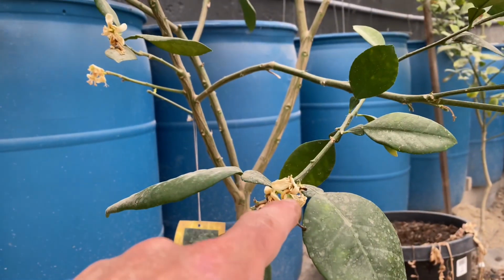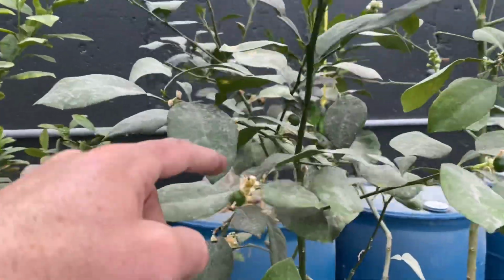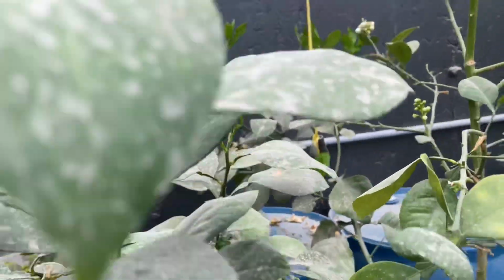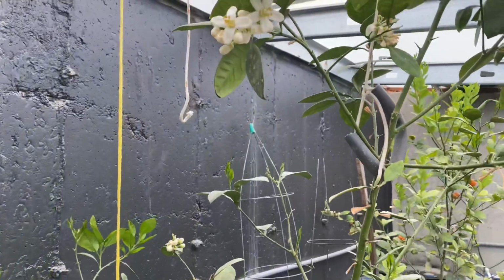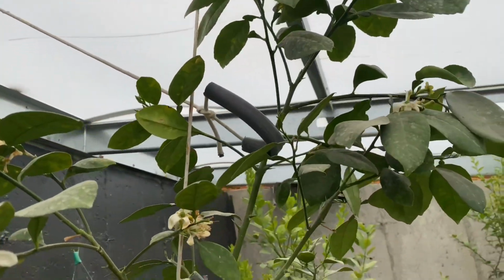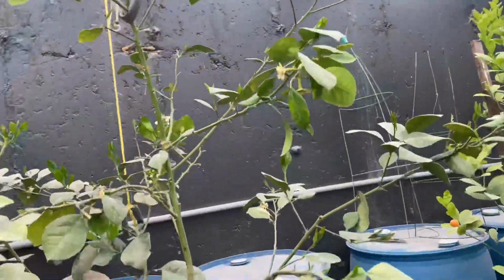So you can see grapefruit, grapefruit, grapefruit, grapefruit. There's a couple growing back there, and we've got a bunch of new growth happening. That's good. And then if you look up here, you can see we've got a lot of blooms. So this tree, once again, should give us a bunch of grapefruits.